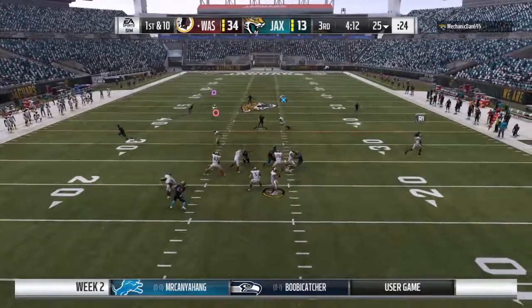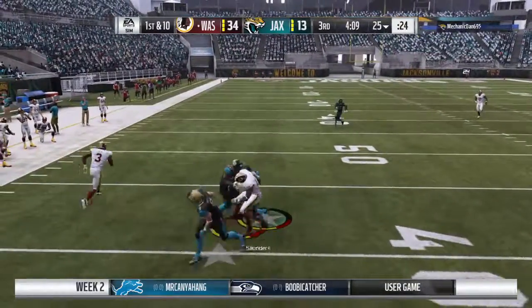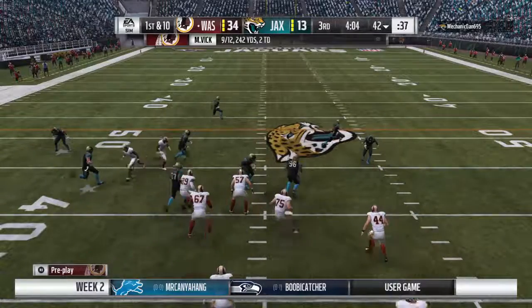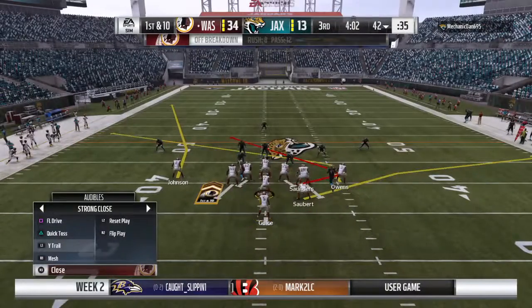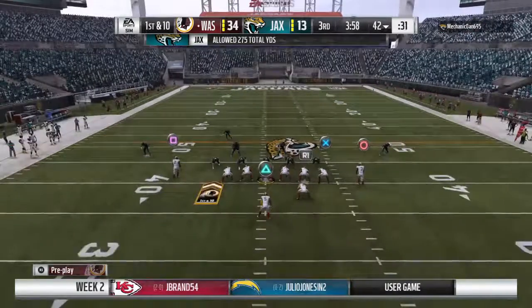They'll come out throwing here to start the drive. Wide open receiver, complete. And they get him down, but not before he takes it across the 40-yard line. That's a good way to start the drive. 17 yards and a 1st down.